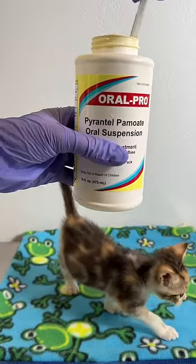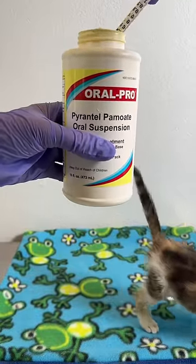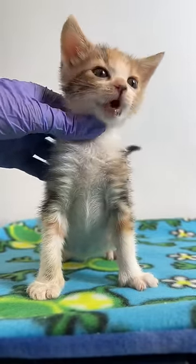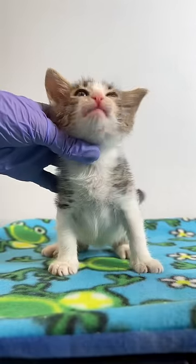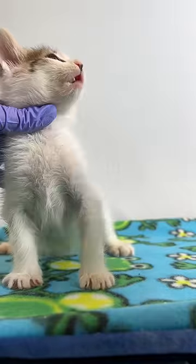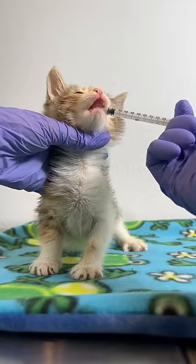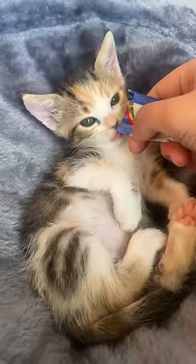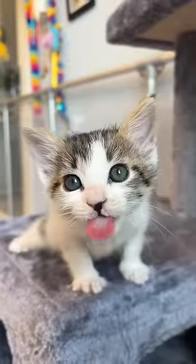Then I draw it up into oral syringes, and I pop it into their mouths. It isn't their favorite, but it's not so bad, and it helps to protect them from common feline parasites. It's part of every kitten's regular care routine. And afterwards, they always get a little treat, and all is forgiven.